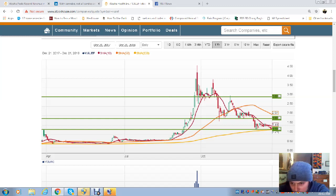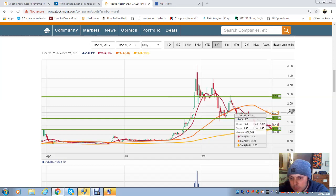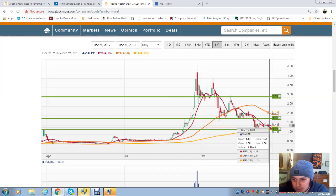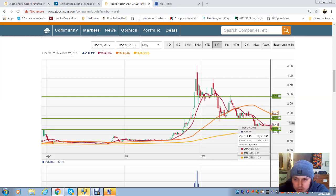And then the 10-day moving average is 144, and the 50-day moving average is at 207. So it's probably gonna get lower as time goes on, the 50-day moving average. So it'll be tied up with that 185 area in probably like 10 days or so, because it's been in this lower range, and it's going to keep going down there. So those are your support and your resistance levels for 2019.